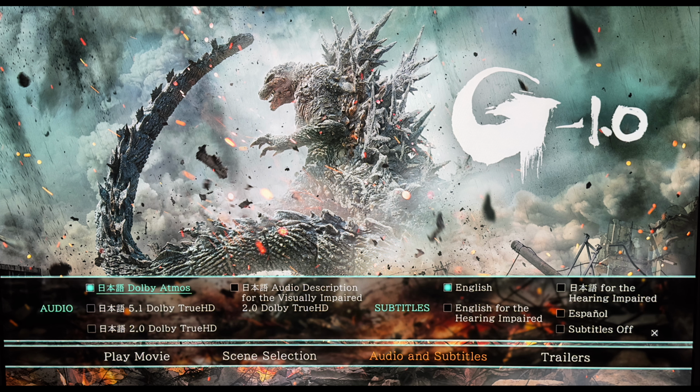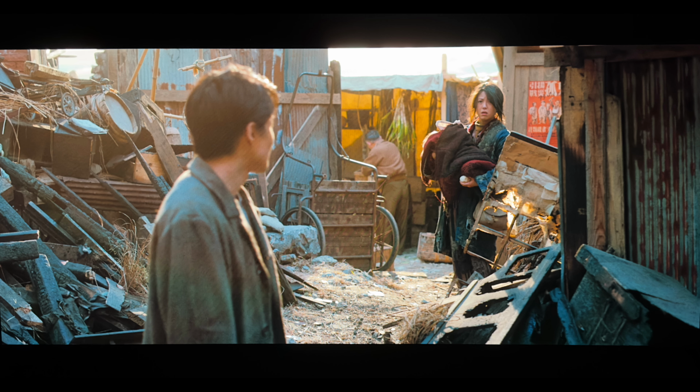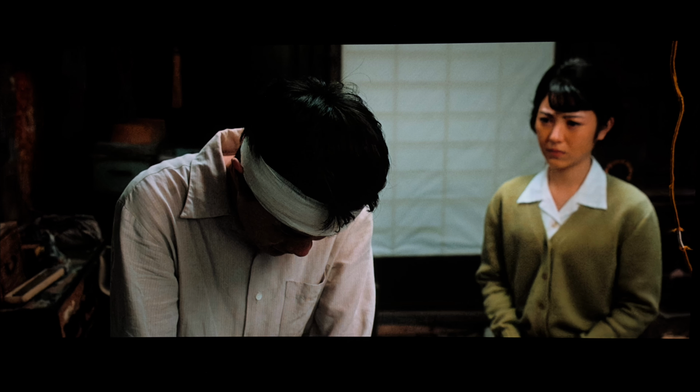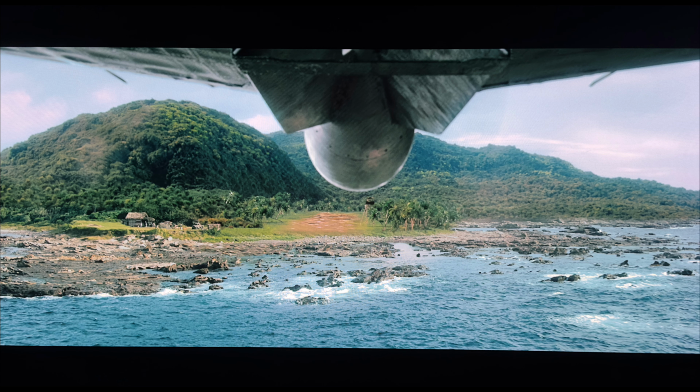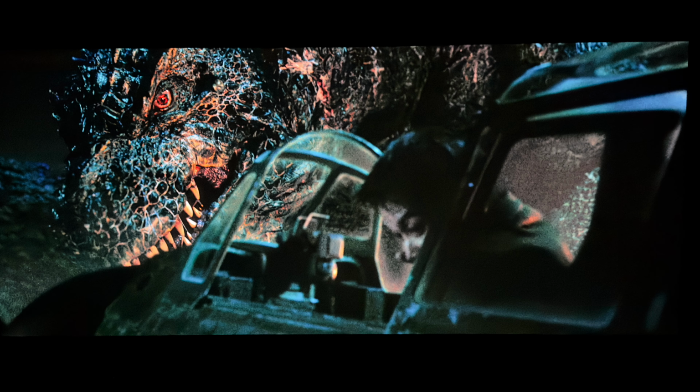Both Godzilla Minus One as well as Minus One Minus Color support a Japanese Dolby Atmos audio mix with English subtitles. And for this collector's edition, there is no English dub audio mix. Both versions of the film support an identical Dolby Atmos, and they feature a very high energy and robust track. The opening moments of the film are a good indication of height channel activity and how it's implemented throughout the runtime. Of course, the audio cues whenever Godzilla is on screen, even early on in the Odo Island sequence, are when things really get interesting up there.